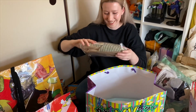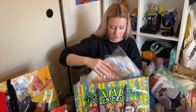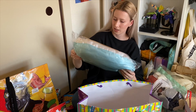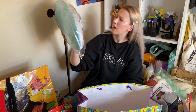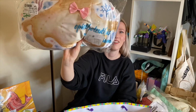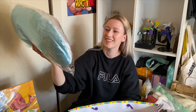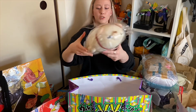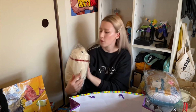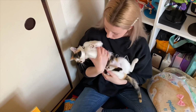Oh, we got some slippers. Pair of slippers. We got a, what? It's a pillow. Okay, we have this random pillow. I don't know what it says. Squishy. And last, we have this cute plushy doggy with different colored eyes. Very cute. It's okay. You will survive without me for 5 minutes.